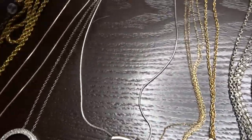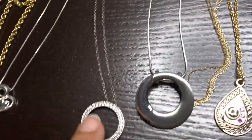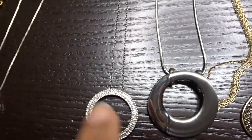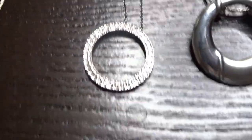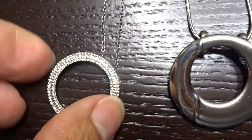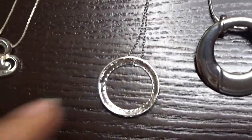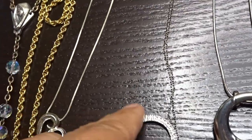Here's a Leah Sophia necklace. I got that for $1. This is a sterling silver, and those are diamonds. I believe they're diamond accent and sterling silver chain. And it shows up really pretty in real life. You can't really see it very much when you're filming it, but it is very pretty, and I paid $1 for that.